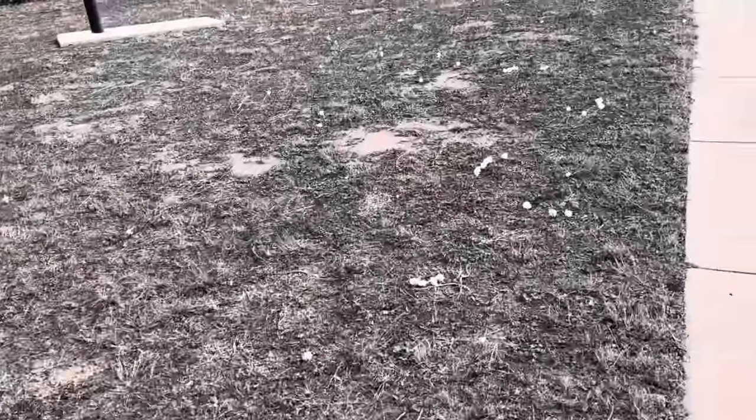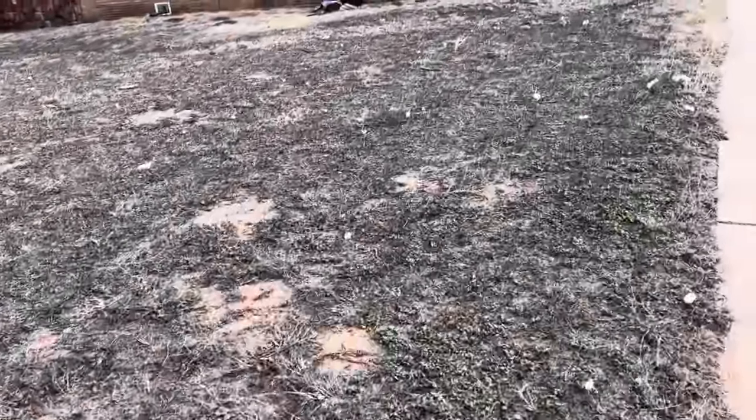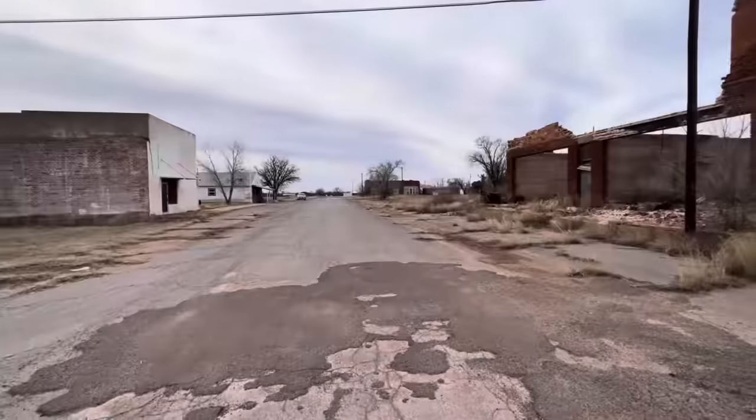There's farming. You walk around, you see cotton balls everywhere that the wind has blown throughout the town. But there's a restaurant, and there's business happening. It's a weekday, and there's people around. So still a little life left in Lakeview, Texas.